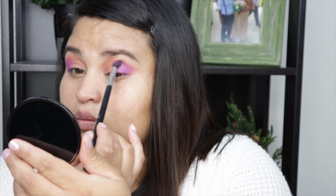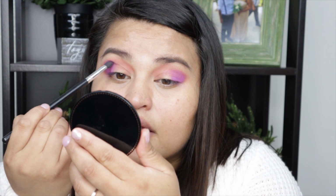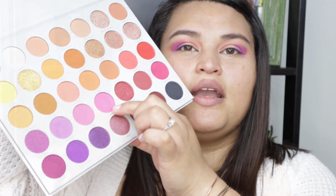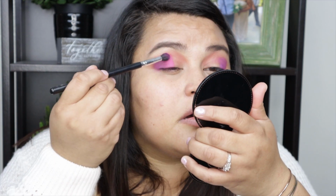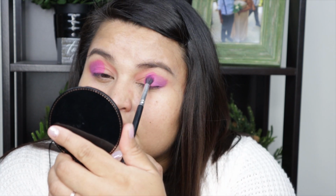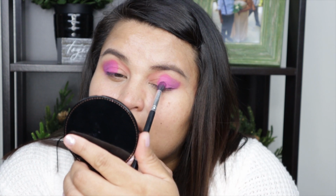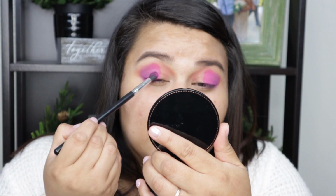Now I'm gonna move it in a little bit, not too much, because I'm gonna put another color. I'm gonna pick up Tipsy Girl, which is this neon pink, and place this next to Therapy Sesh. So I'm just packing it like right here. I feel like this color is so beautiful. Then for the outer corner, I'm gonna put another color just because I want it to be darker than Tipsy Girl. I feel like Therapy Sesh is not as dark as I want it to be.